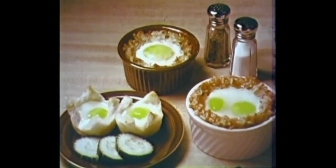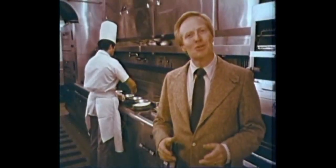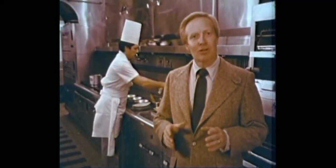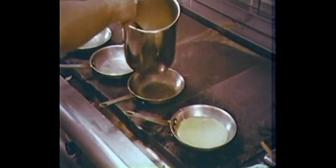Baked eggs are an easy way to take just the ingredients you have in your kitchen and add a unique touch to your menu. Omelets are another really great way to use eggs. It'd be hard to think of another egg dish that's as versatile. Omelets are right at home on the breakfast menu, and they're also ideal for lunch and dinner entrees.